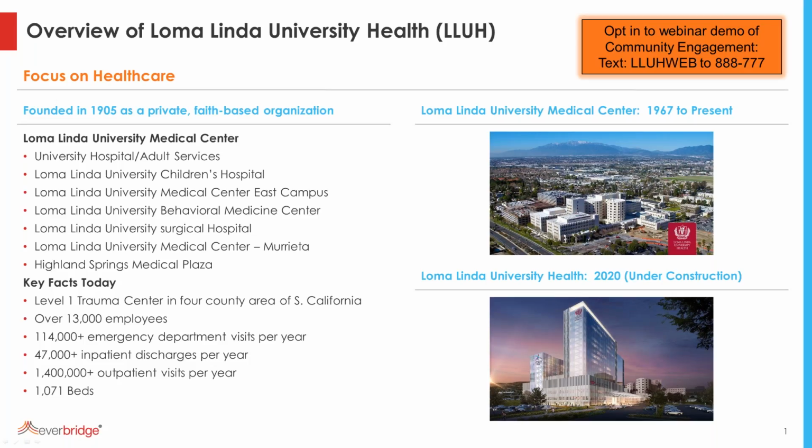It would be helpful for me to provide a brief overview of what Loma Linda University Health is. That context is important to understand how we are utilizing the community engagement tool from Everbridge. So Loma Linda University Health was founded in 1905 as a private faith-based organization, and there's really two components to that. There's the medical side, and then there's the education side.